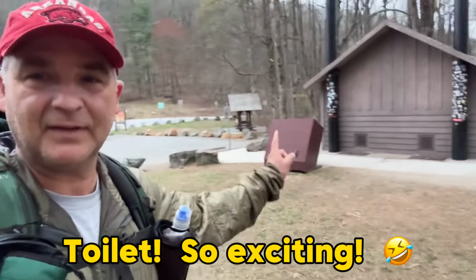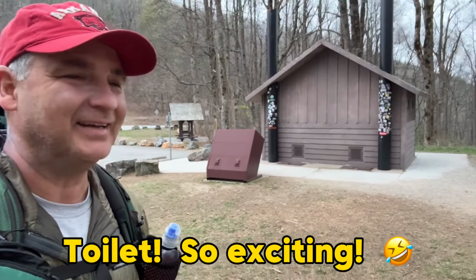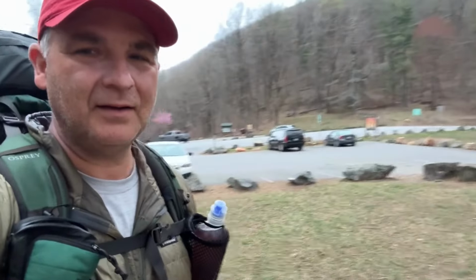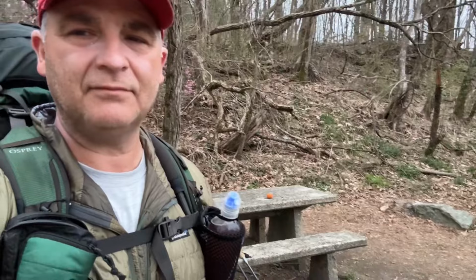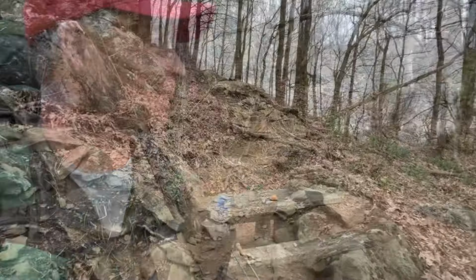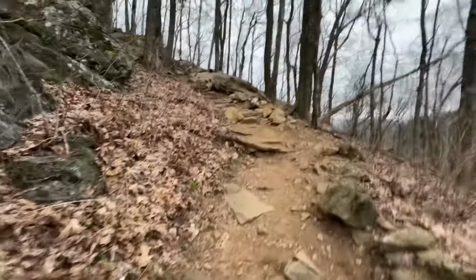Look here, you got a toilet. That's a big plus, huh? And right here behind me, it's a parking lot. Apparently you can see quite the views around here. Right behind me, just use that picnic table to have breakfast, kind of get things sorted before I started the day. All right, this is my first climb for the day.